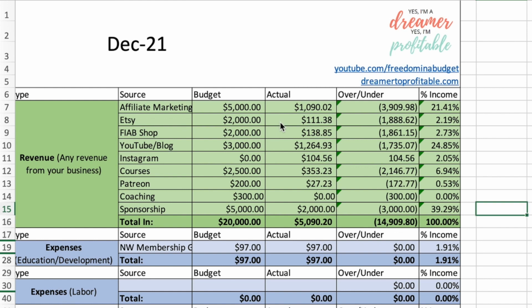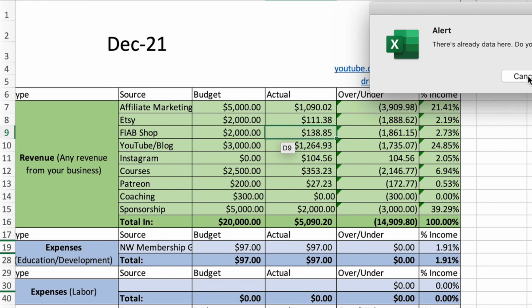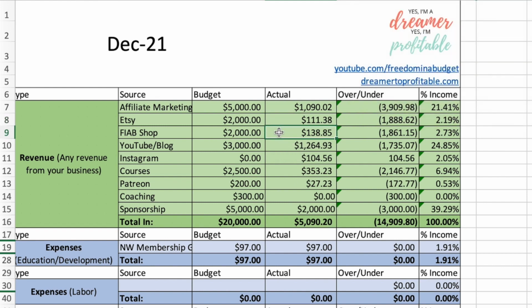$1,090.02. Etsy, $111.38. Freedom in a Budget Shop, $138.85. These two items right here, Etsy and Freedom in a Budget Shop, are the same exact products that I sell. I sell my budget printables, my Excel spreadsheets, all of that, but I have them on two different platforms to bring in different revenue. As you can see, it is bringing revenue for both, which is awesome.